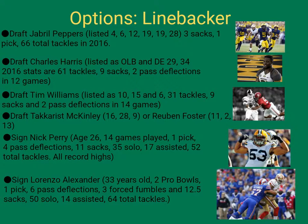But if the Jets can't get him, they could always go after the older veteran, the 2-time Pro Bowler, the 33-year-old Lorenzo Alexander. Now, the reason the Jets might not want to do this is because he is older and he'll only be there for a few years. But if the Jets want to try and make a run, they could. And if they don't, they could try and trade him and get some draft picks.